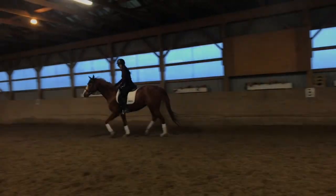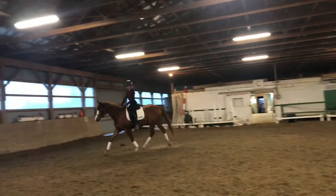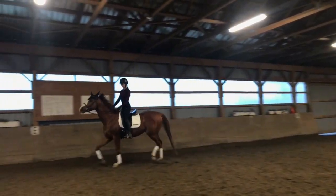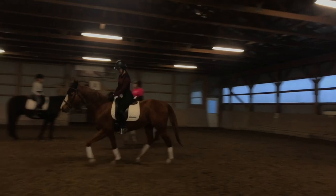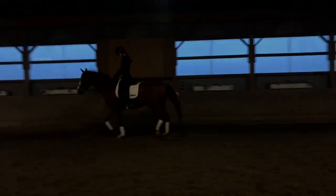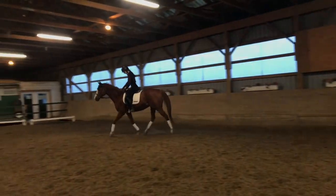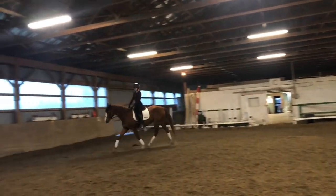And you can see right here he breaks to the canter because I was asking a little bit too much bend, which was my fault. So I just ask him to have a nice trot again, nice balanced trot using his hind end, flexing a little bit, and then whenever I feel like he's relaxed, then I'm gonna ask him to canter again.